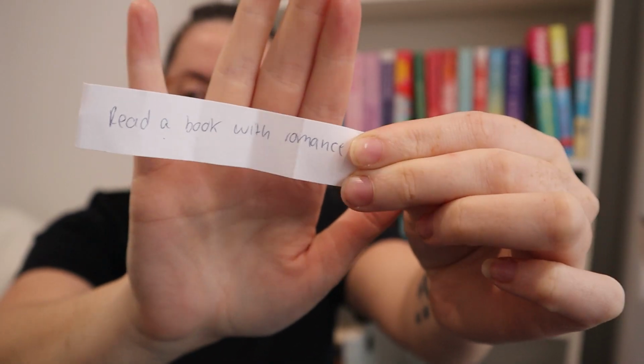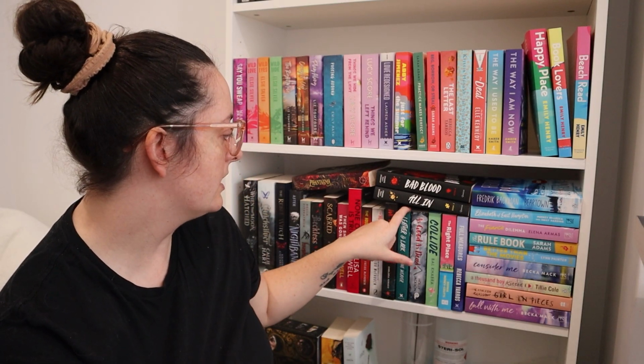Okay, so second last one we have got, oh my gosh, we actually got what we said before, but we've already sorted it out. We've got read a book with romance, but it says with romance. It doesn't necessarily mean a book that is romance genre, but knowing me, we're just going to go with a romance book, because I swear majority of books have some type of romance. So what do we do? I mean, we could do Leather and Luck. I do need to read that next one. Honestly, we have a pretty good genre range.